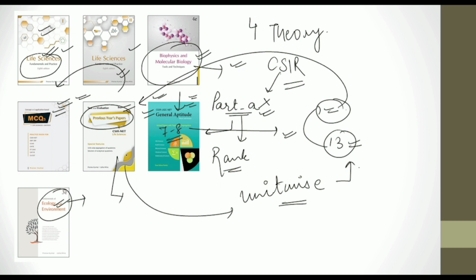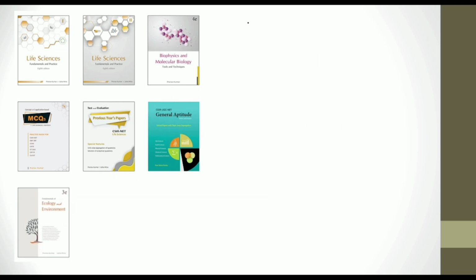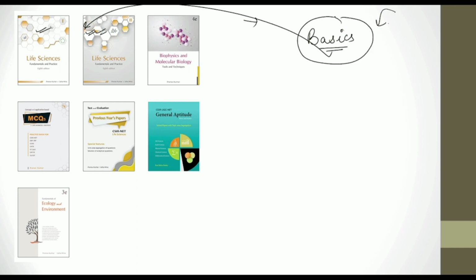Now whether these books would be enough for your preparation or how you need to use them? See, the first thing you have to understand is that these books are very concise. These books are very precise and to the point. So if you are a new beginner, if you are starting off with your preparation, I would suggest you first clear your basics and then switch over to these books. Why? Because you need to have a good hold over your basics. These books are very to the point.